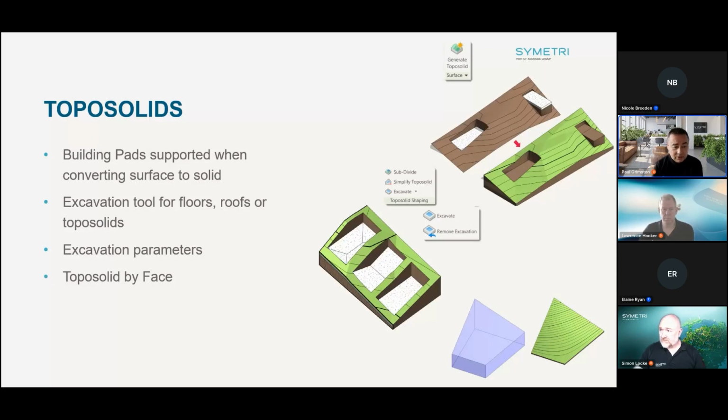We have some excavation parameters that go along with that, and we can also create topo solids now based on mass objects, topo solid by face. So in the same way we've been able to do that with floors, walls, roofs for some time, we can now do that with topo solids as well. So there's some definite improvements here.